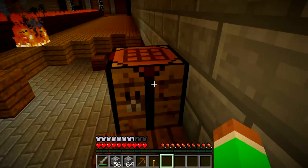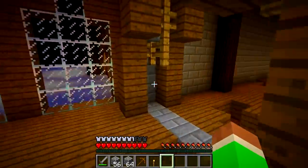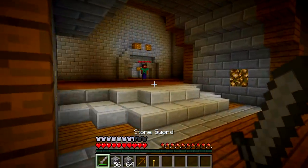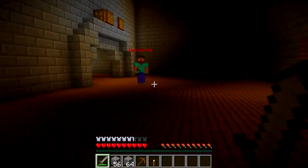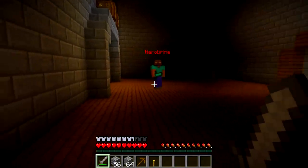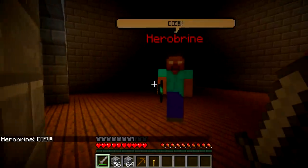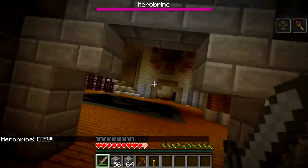Sweet! Alright, now we just have to try and go around Herobrine, because I'm pretty sure he's blocking the door. Hang on, is he? Yep, he's still there. He's just standing there. Okay, Herobrine, listen up. I'm just gonna go around you, okay? Don't mind me. Wait, what happens if I sneak? Does that work? Okay, it doesn't! Okay, we know the answer to that. It does not work.